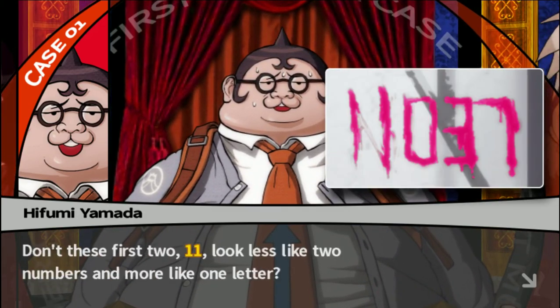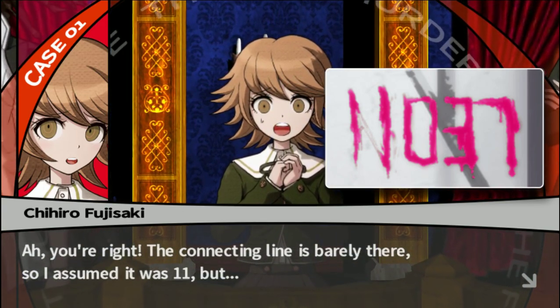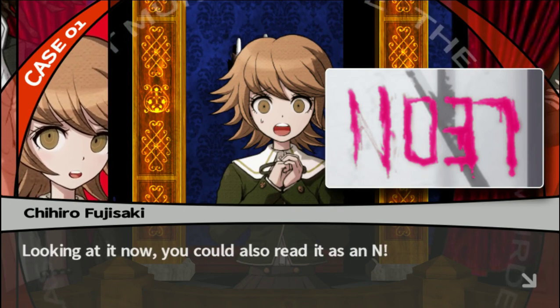Don't these first two, 1-1, look less like two numbers and more like one letter? Yes, actually. Especially if you pay close attention... Oh, I guess I don't have my mouse cursor visible for this. Never mind. But you notice that very faint line right between the two ones. Now, what does it look like to you when you imagine a perfectly visible line connecting these two numbers? Ah, you're right. The connecting line is barely there, so I assumed it was 1-1, but looking at it now, you could also read it as an N.